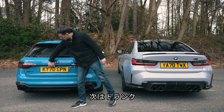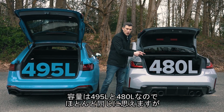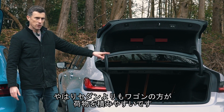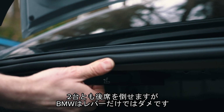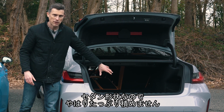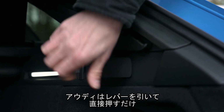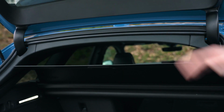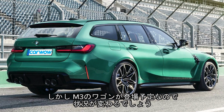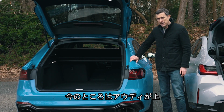Right, let's talk about the cars' boots. They've both got electronic tailgates. The capacity of the boot on this is 495 litres. On this, it's 480 litres, so fairly similar, though that's easier to load because you've got an estate tailgate rather than a saloon tailgate. You can fold down the seats in both of them. In the BMW, you do that and then have to open the door like that to fold down. There we go, fold it down. But you can never load it that full because you've got this bit always in the way, whereas with the Audi, just pull this lever here, lean in quite easily, push, and then obviously once you remove the load cover, loads of space. Yeah, I know what you're thinking. BMW are going to do a touring version of the M3, and then it's going to be a different story. But for now, the Audi is just more practical.